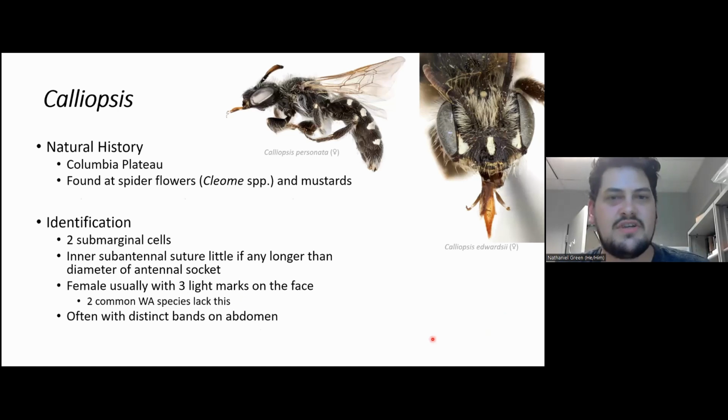Okay, third genus is Calliopsis. These are pretty common in the southern part of the state. It seems like Tri-Cities, they're not too uncommon there, but they can be found up by Spokane, kind of in the center of the state. They're often found at spider flowers and mustards.